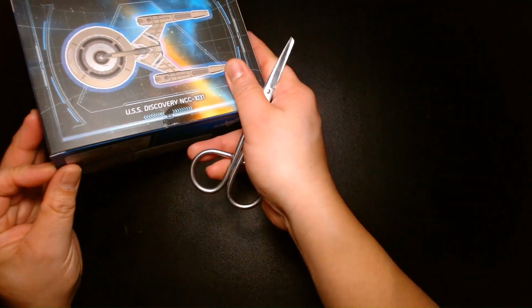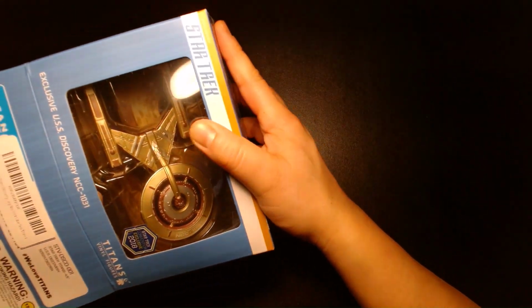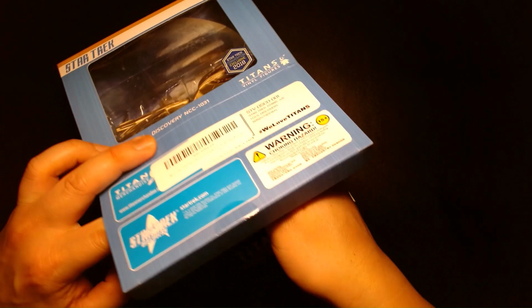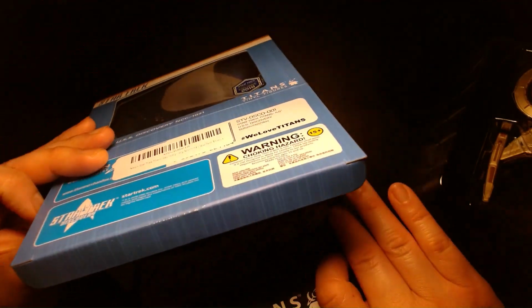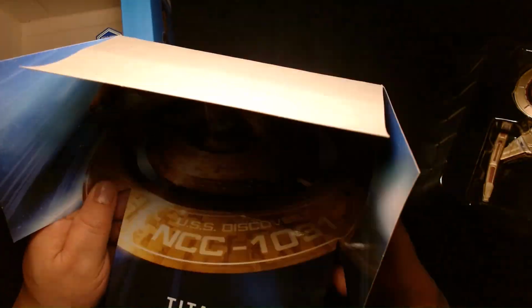All right, I think I'm doing this right. If I remember correctly, open it from the bottom. The inside of the packaging is nice also. I'm not sure if this comes out or not. Yeah, it does. There's a cardboard insert with a beautiful graphic of the Discovery.